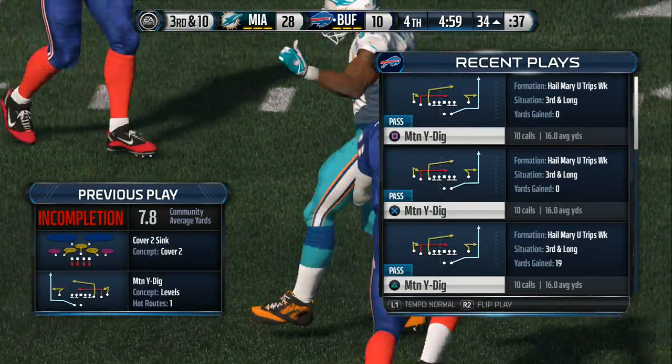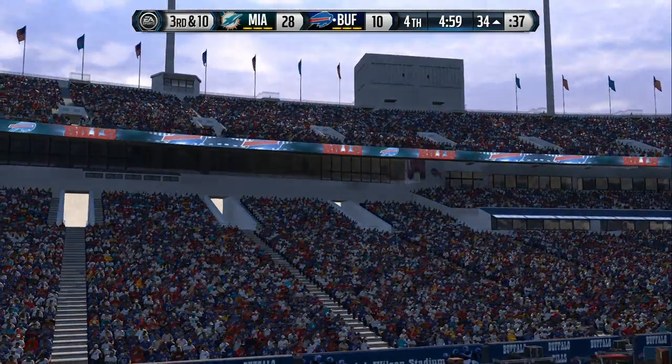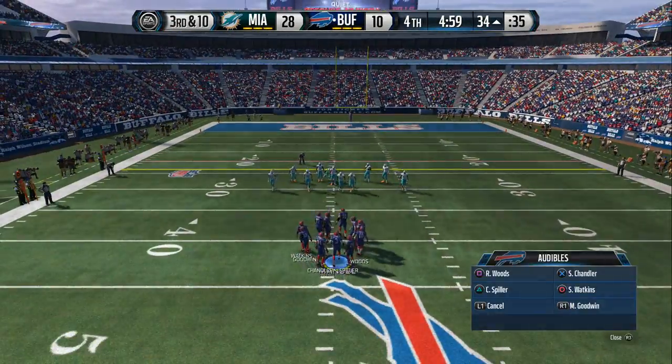Lots of ways to attack cover two. There's no doubt about it. You can throw it underneath. You can pump fake the safeties, make one of them move, and still throw it deep down the field.